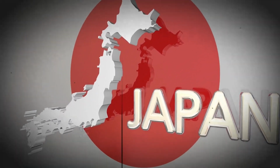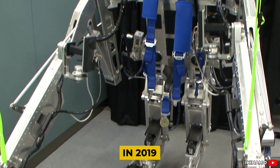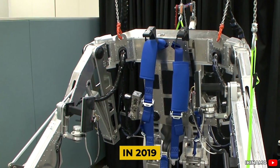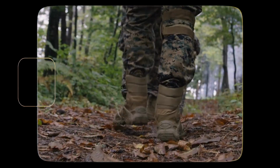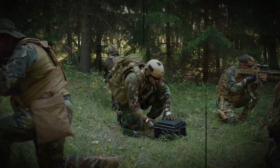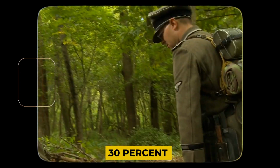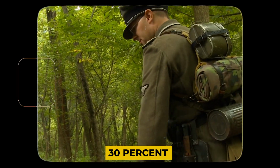Japan's interest in exoskeletons began with passive frames. In 2019, Panasonic showed its Power Loader suit. This frame wraps around a soldier's hips and thighs. Steel springs store energy when a soldier bends down. When the soldier stands, the springs release energy to help lift the weight. In tests, soldiers carrying 40 kilograms reported 30% less fatigue over 1 hour of walking.